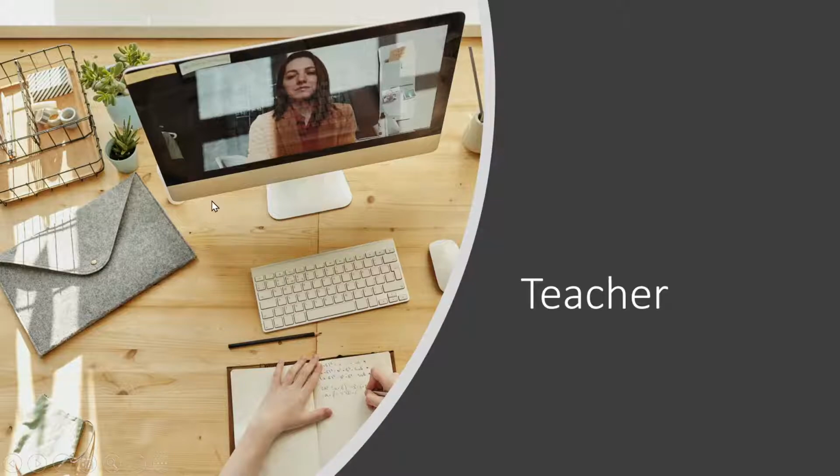This is a picture of a teacher. These days, a lot of teachers work online so people can connect and talk to them. This student is writing in their notebook and has a file folder and a mask sitting next to them. You can see the wireless mouse and a keyboard and a few small plants just to help the area look pretty.